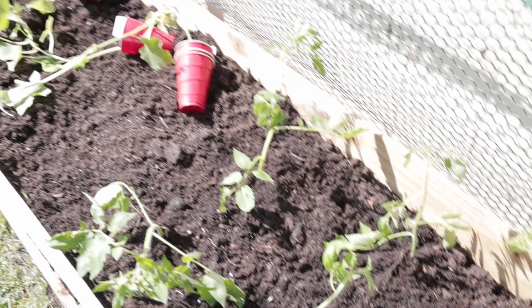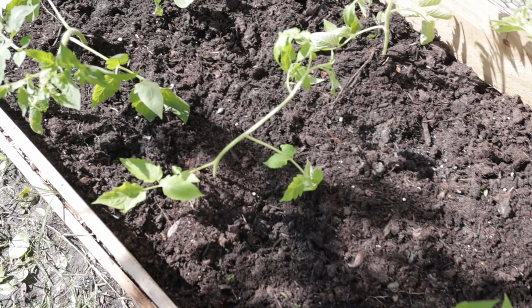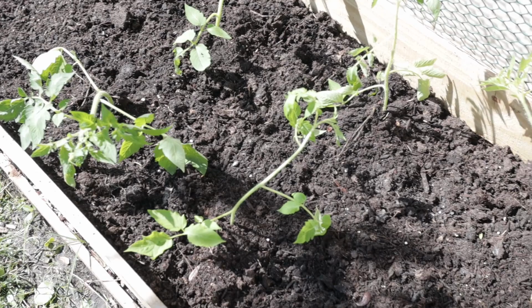They are still obviously leggy, but when I get the Florida weave trellising in here, which are posts on all four corners of this, then they'll stand up a lot straighter, and of course when I water them in, it'll perk them back up.